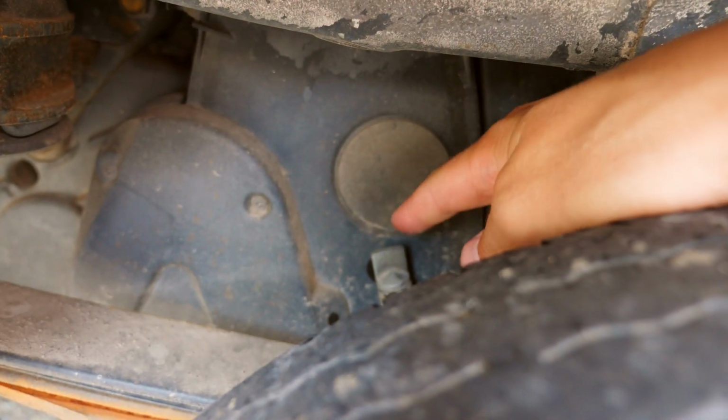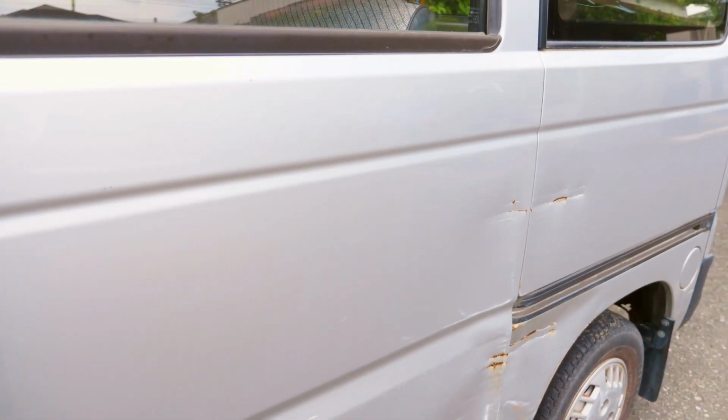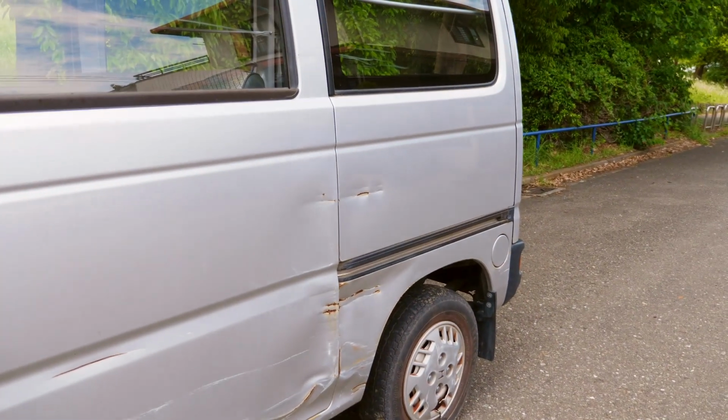Oil and coolant are both fine. Your dipstick's right here, just in case you're wondering. You screw it out like a lawnmower. Okay, let's check this door. Yeah, despite this door being damaged, it opens and closes fine.